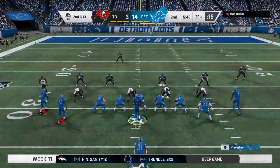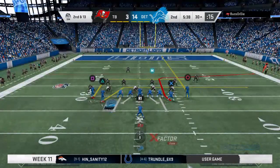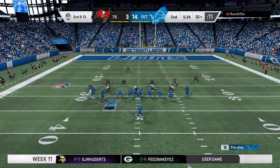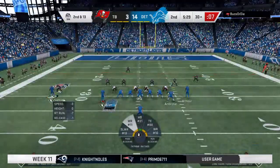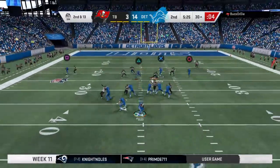Ready? 58 to Mike, 58. Here we go again. Hey, defense, let's go. 2nd and 13.